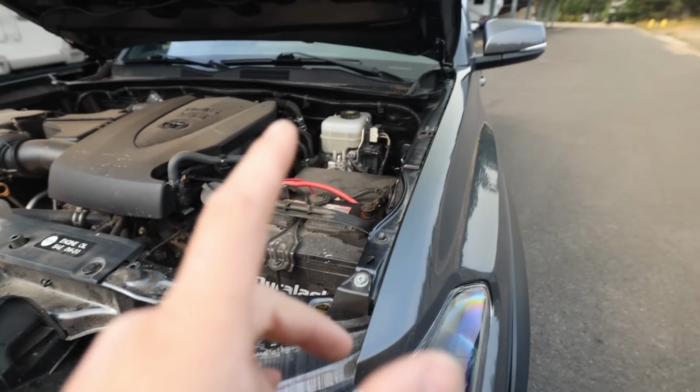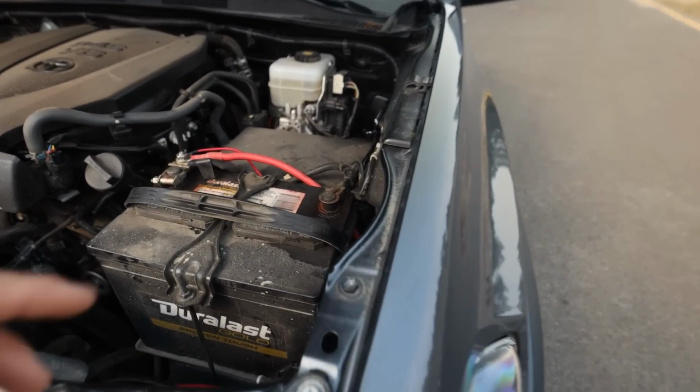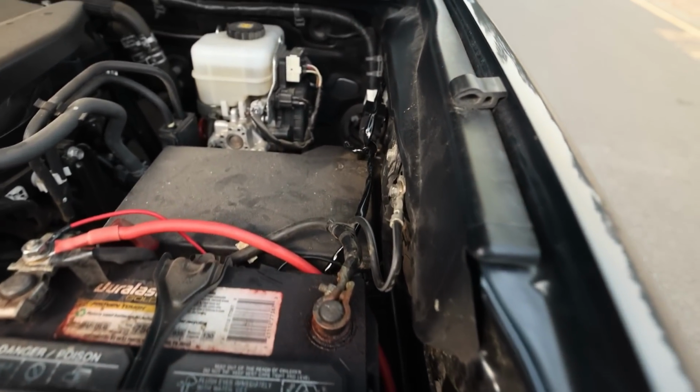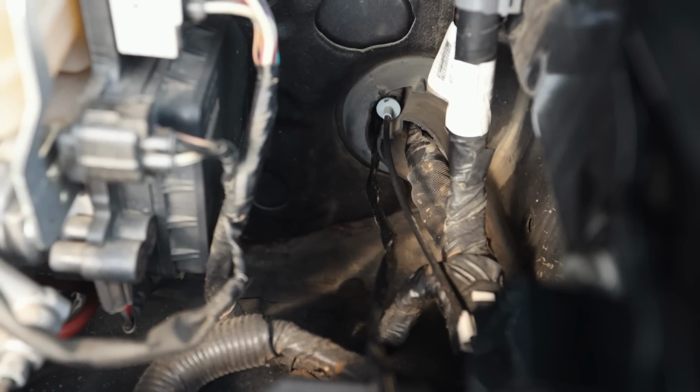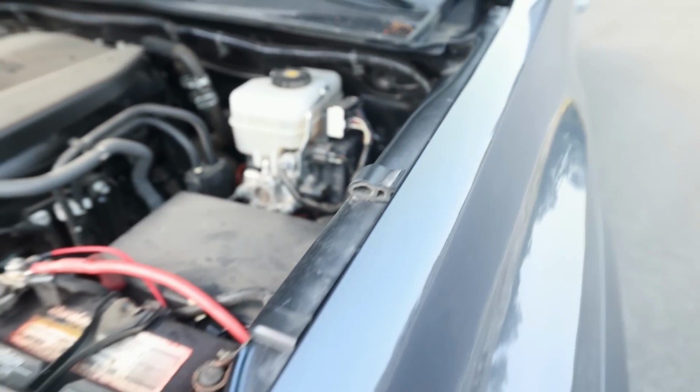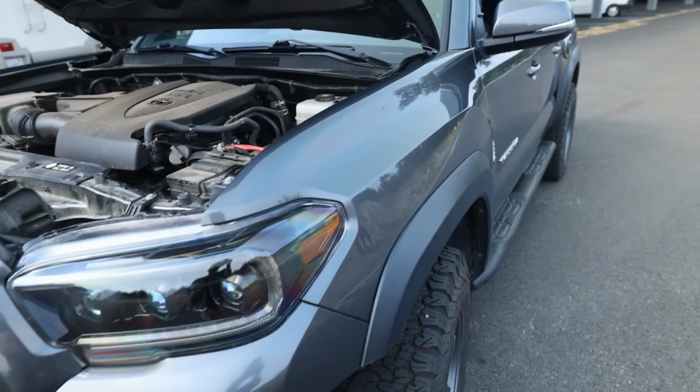I did want to show you guys this for the light bar wiring. Obviously, we just pull power from the battery. Ground goes to the chassis right here, and then we fed the light bar wiring through that grommet going into the cab, and it works perfectly. It just pops right out under the footwell.